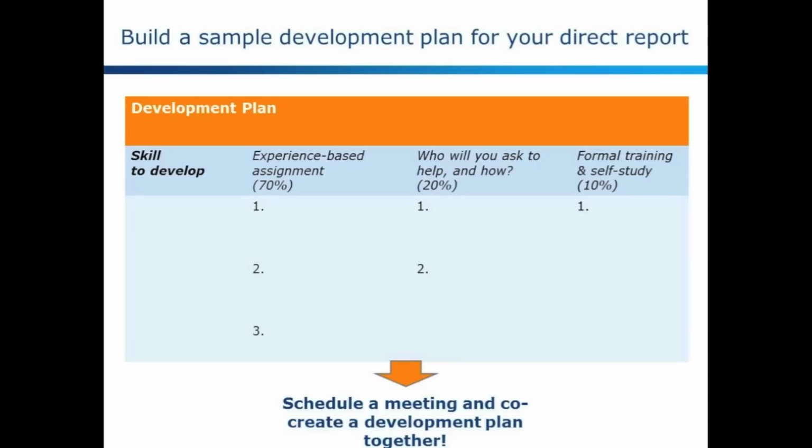After you think through a few examples, try having a conversation with the direct report in the next week or so about future development opportunities. Perhaps send them this video and ask them to come to the conversation with some ideas of their own so that you can build an approach to try together.